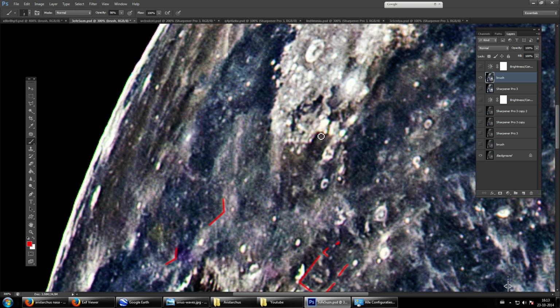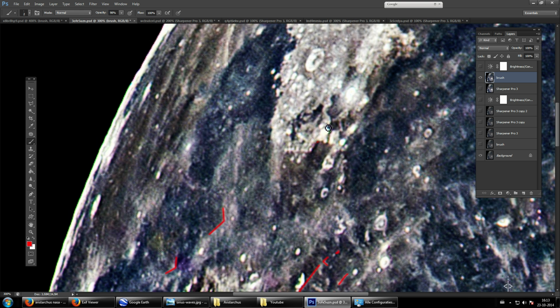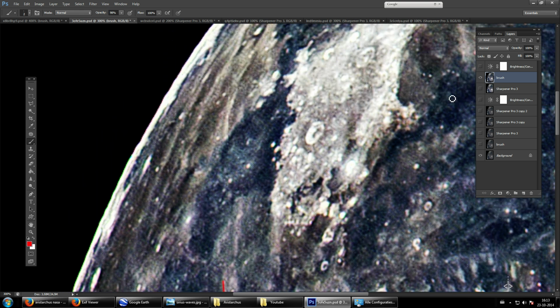Definitely take your time and look at this image. I've been spending several evenings just checking out this image. Yeah, see, we got another interesting video. By the way, this is another interesting crater as well.